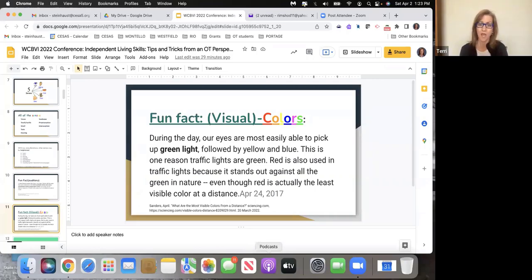Another fun fact regarding colors: during the day, our eyes are most easily able to pick up green light, followed by yellow and blue. So this is important when we're picking out toys for our little ones, painting a room, or designing an activity. You want to use that green light as much as possible, yellow and blue as well. We're going to talk about contrasting colors later, but this is the reason why. And this is also the reason why traffic lights are green. Red is also used in traffic lights because it stands out against all the green in nature. So pretty cool. Otherwise, red is actually the least visible color.